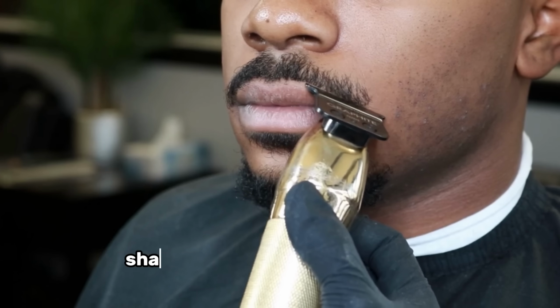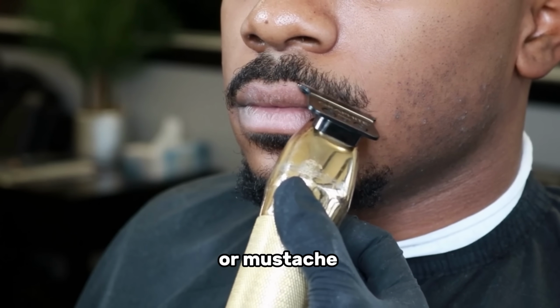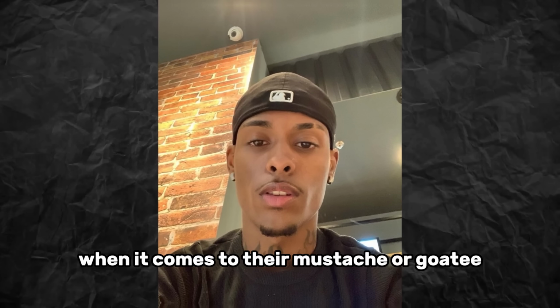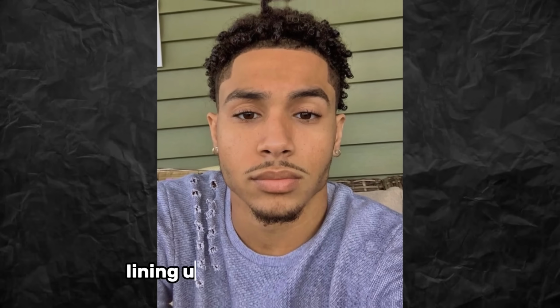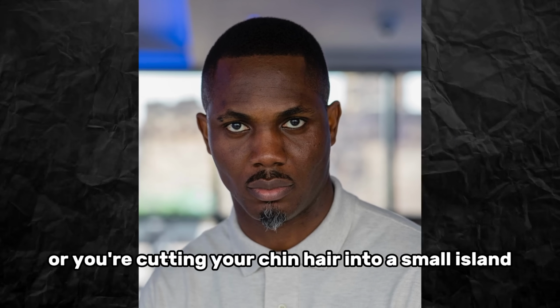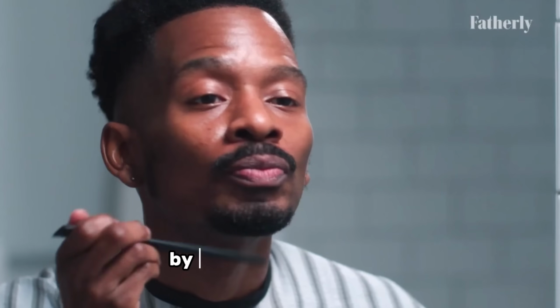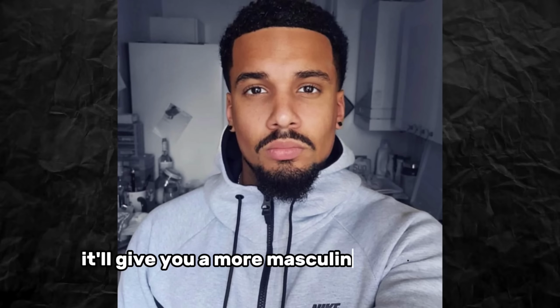Next is going to be shaving too much of your goatee or mustache. I see a lot of guys that are simply just shaving way too much when it comes to their mustache or goatee. Some of you are either lining up your mustache too high above your lip, or you're cutting your chin hair into a small island, and both of these are not good looks. I'm not saying to not line up your goatee, I'm just saying do it in a way that's more natural by not shaving so much. It'll give you a more masculine appearance.